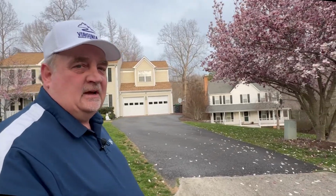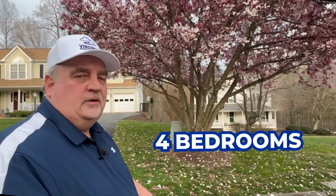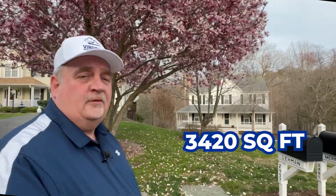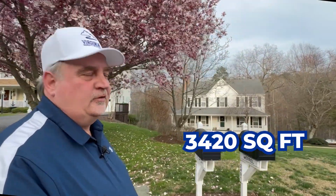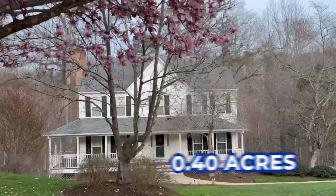South neighborhood. So the home that you see coming up on my left here is pending after only 4 days of being on the market. It was built in 1994. It has 4 bedrooms, 3 full baths, and 1 half bath, 3,420 total square feet of finished living space, of which 2,560 of that is above ground. Break that down, it's $190 a square foot, and it sits on a 0.4 acre lot.